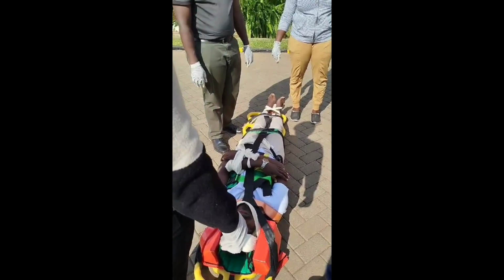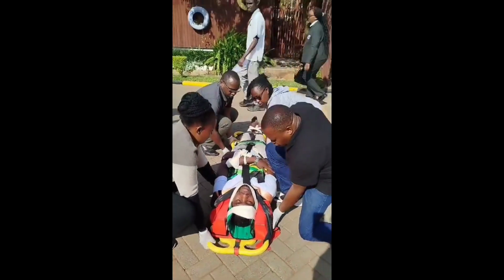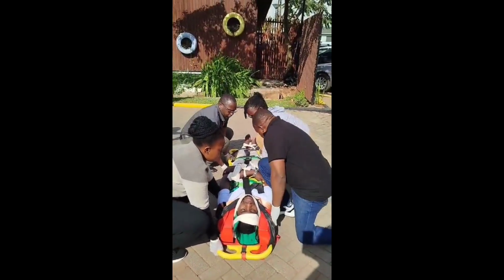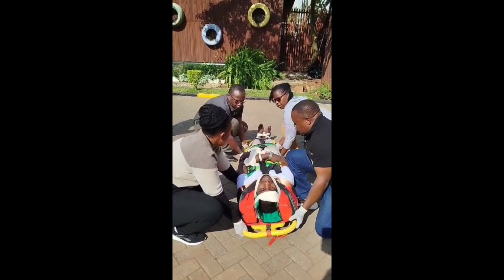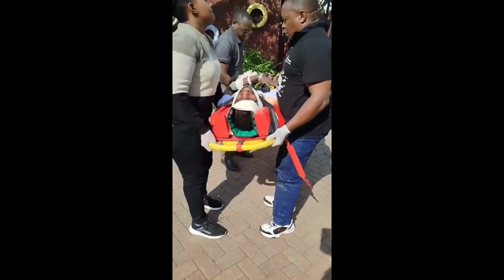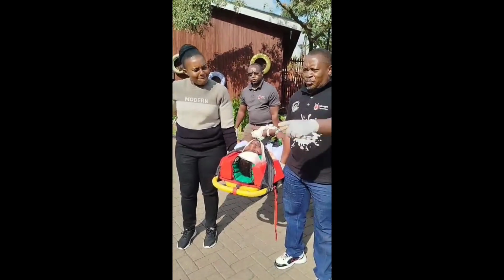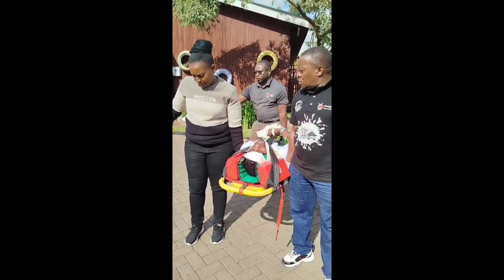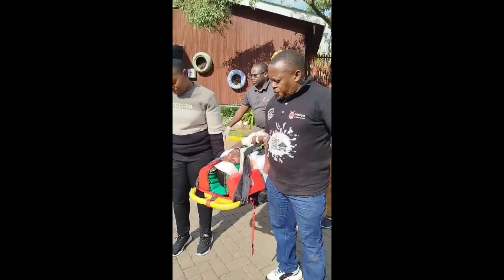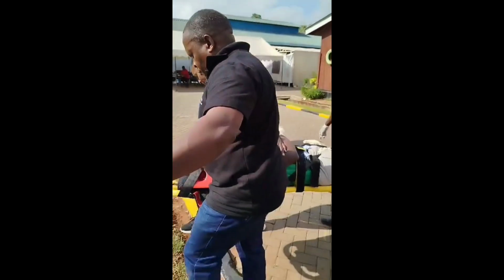Now the team leader again will take over to coordinate the lifting of the patient from the ground all the way to the standby waiting ambulance. So again, it's a coordinated procedure. Then of course you agree and you move.